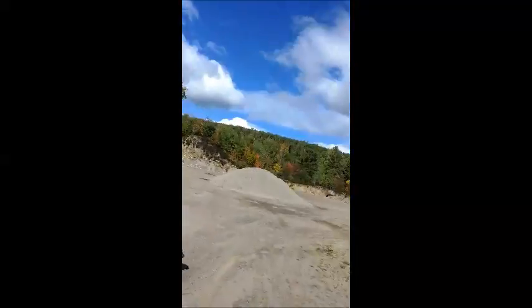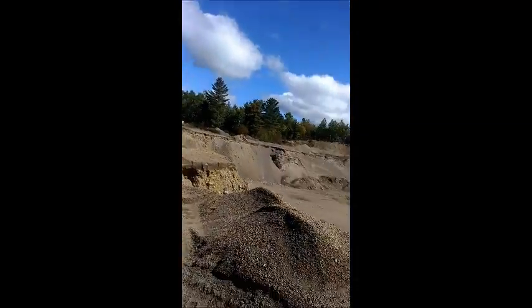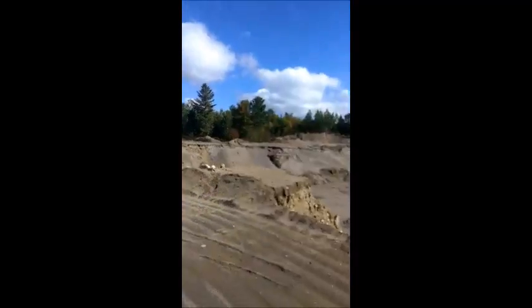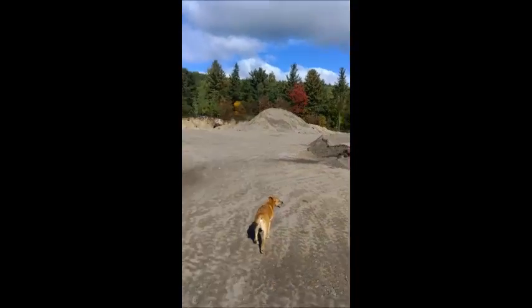So what we're going to do is go in over there, and we're going to go over that way, and then we're going to go down that way and find our fishing hole. Once we find the fishing hole, then we're going to climb back up that way about 300 feet.